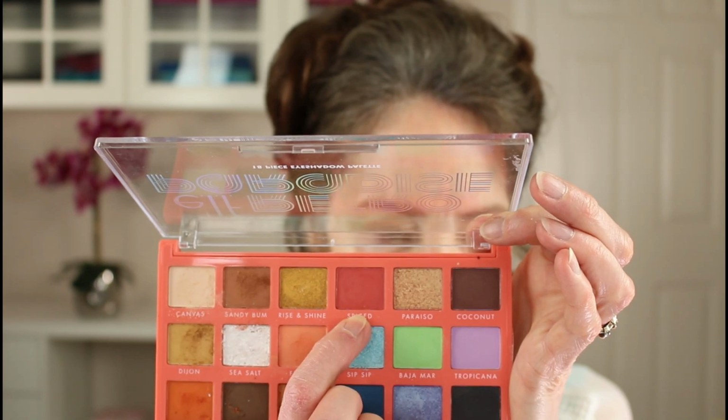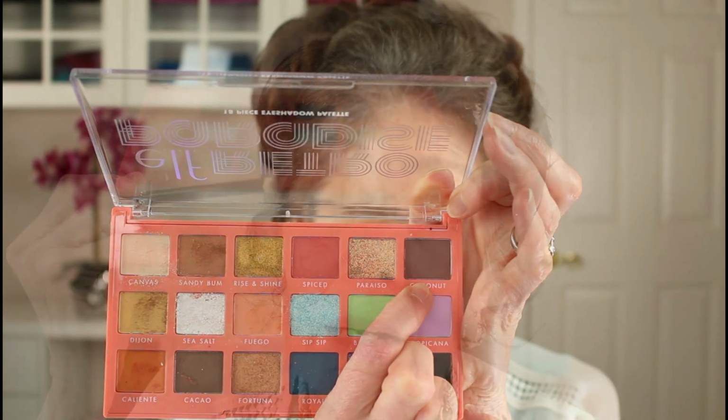Next, I'm going to deepen the outer corners with Spiced from the top row and Coconut also in the top row. Here is Spiced, and here is Coconut. And I'm just going to pat these colors on the outer corner of my eye up into the crease area. You can see I'm getting some fallout here. And I'm just going to blend this in before I get rid of the fallout.